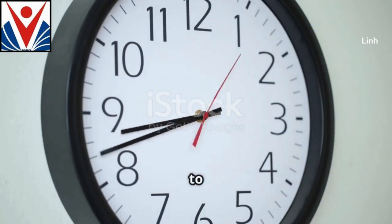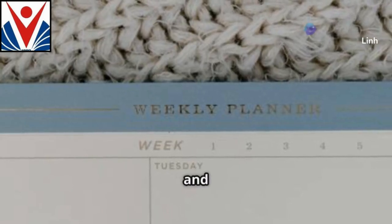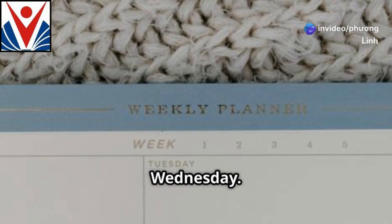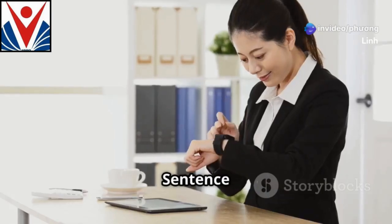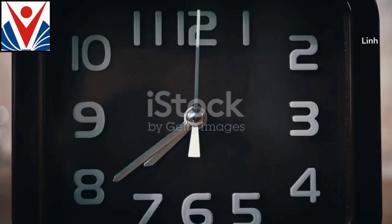Now, between is used to show time from one point to another, like a range. Phrase: between 2 and 4 p.m., between Monday and Wednesday. Sentence: The meeting is scheduled between 1 and 2 p.m. She works between shifts.